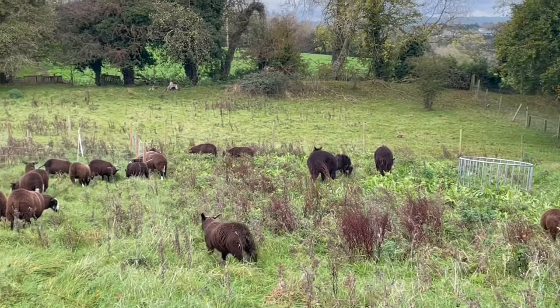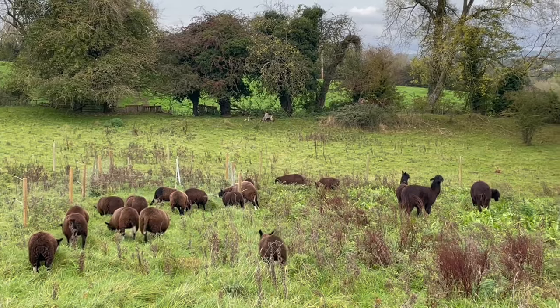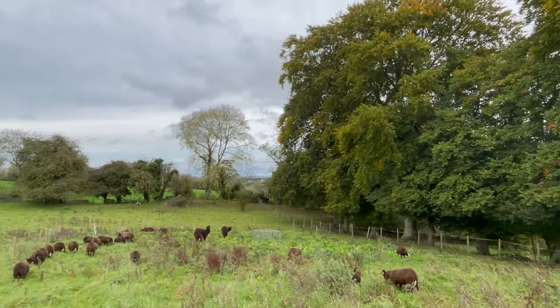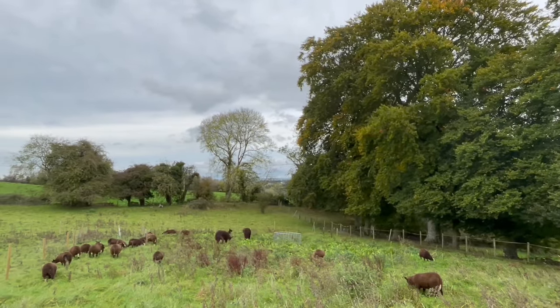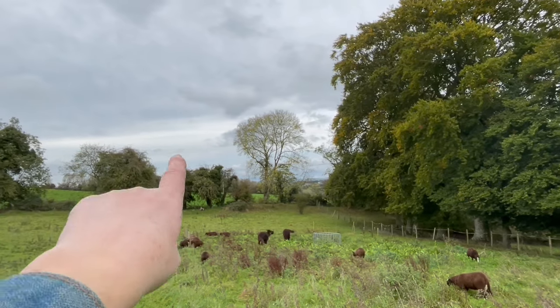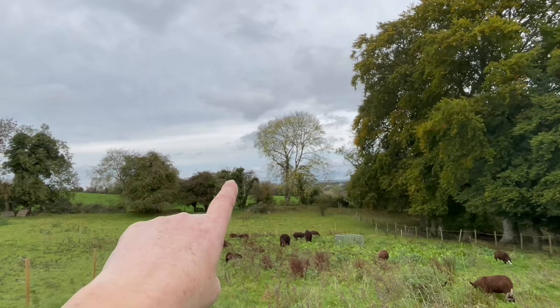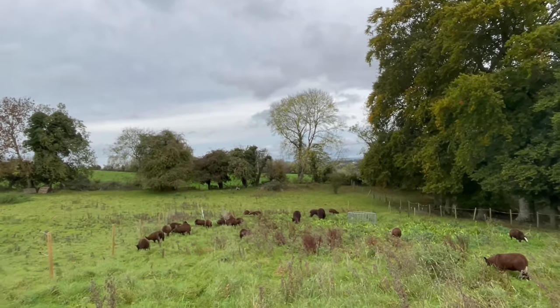Look at that, they are having a feast, an absolute feast. And what's also amazing is the beech trees are still in full leaf. These are all beech trees. That's an ash. That's a crabapple, hawthorn, crabapple.